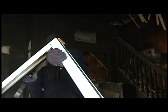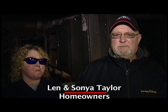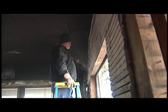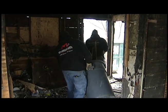Sonia's been blind for 15 years, probably. She knew her way around this house pretty much as if she had eyes. I mean, she knew every nook and cranny, and she knew where stuff was. The reason it's important to have the house rebuilt is because a blind person is familiar with the surroundings. We rebuilt it exactly the way it was. She's going to come back to a house that she's familiar with.